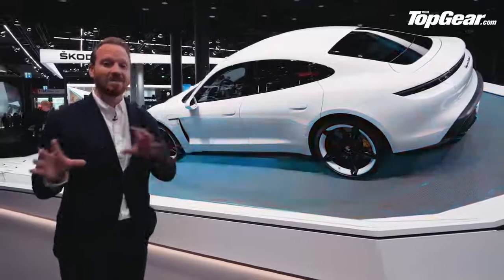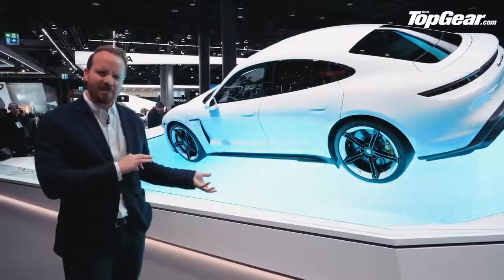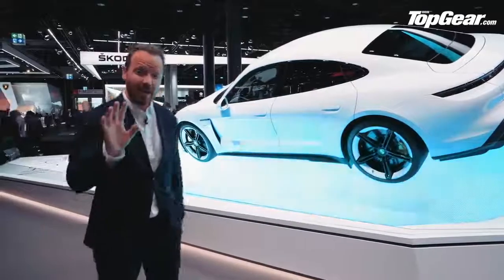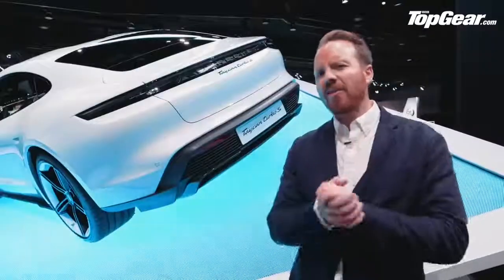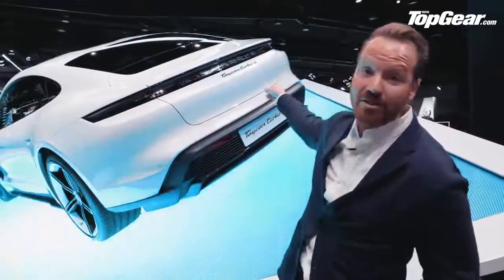I'm not saying one car is better than the other, I'm just saying each has different strengths and different weaknesses, and we need to recognise that. Do you know what? It's even okay to like both. Imagine that.